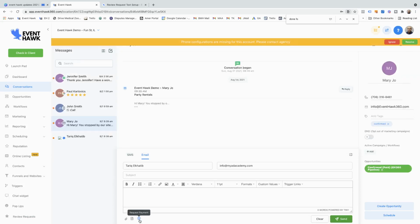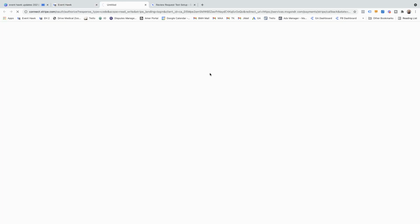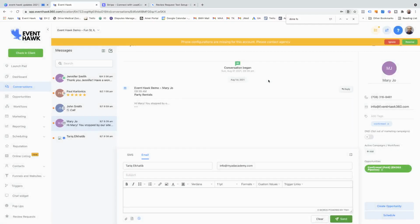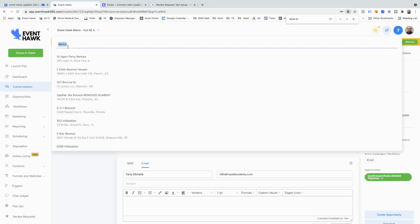So when you're texting on desktop, there's a little money sign here, request payment, and you just have to connect to Stripe. Once you connect to Stripe, if you don't have Stripe, then you can just create an account. It's super easy, and you can do it from mobile as well. On mobile, there's the 3 dots in the upper right, and you click those, and it says request payment. I'll show you guys how easy it works once it's up and running.